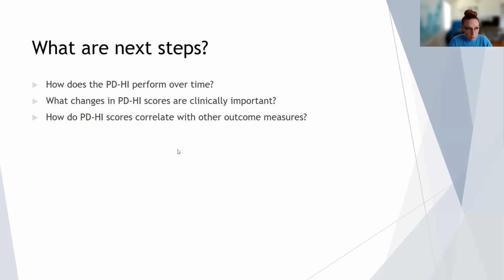So for example, if there is a clinical trial that's introducing some new intervention therapy, will a change of 5 points on the PDHI mean that the intervention is successful, or will it be 10 points and so forth? So that's exactly what we're looking to find out and why we're conducting the current study through CHeT.